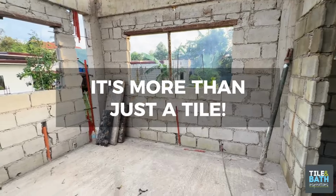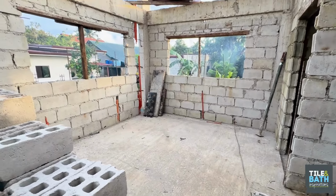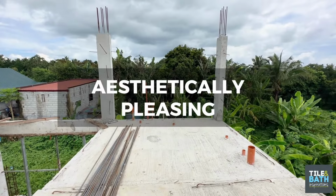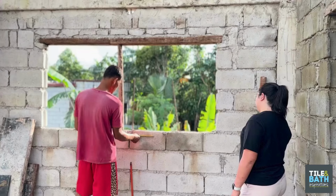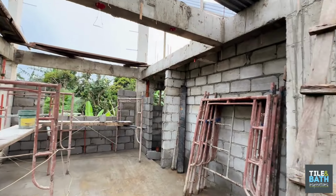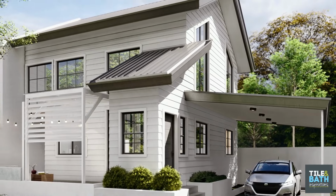It's more than just a tile. Consider getting tiles that also have special features that can make your house safer, easier to maintain, and aesthetically pleasing. The more you focus on getting the tiles right today, the less you have to worry about it in the future. See you again soon in the next episode as we shop for our final choices for our vacation house.